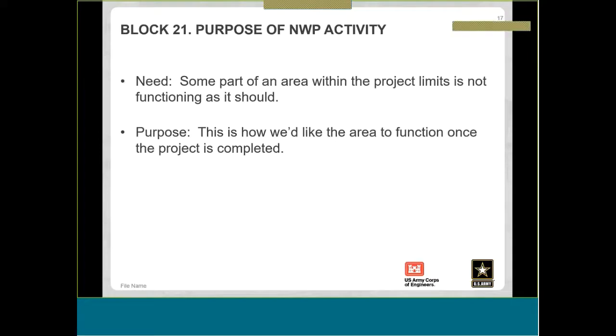And block 21, this is another block that is missed a lot. You need to have a purpose and need. Now, the need is describing that some part of an area within the project limits is not functioning as it should, and your purpose is, this is how we'd like to have the area function once the project is completed. So you need to establish a need because the need drives the purpose. And I think that was covered pretty well yesterday, going over the project goals, but this is an extremely important part, to ensure that there is a need for your project.